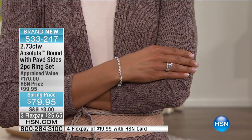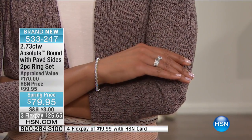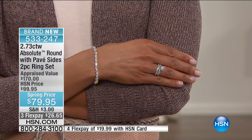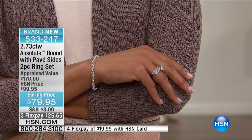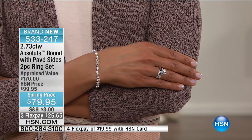that's an 8 millimeter stone. So that center diamond, round, brilliant cut, would equate to a 2-carat diamond. So if you're looking specifically for a 2-carat round brilliant diamond, that's what we're bringing to you. But then we wanted to go a step further to give you that custom-made feel that you can basically get in a lot of engagement and bridal settings.